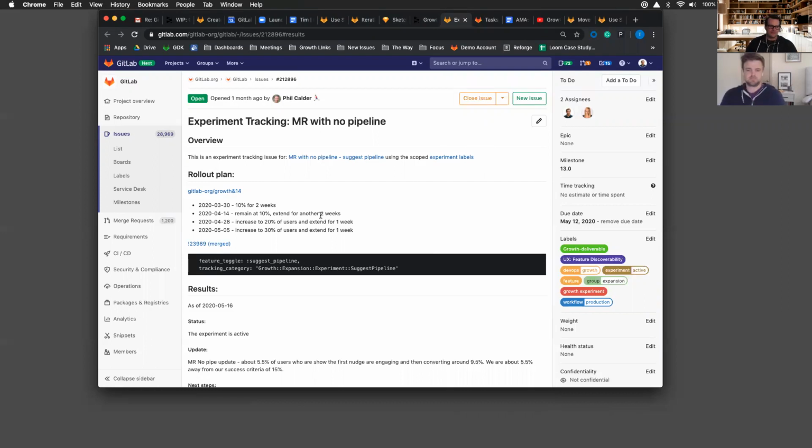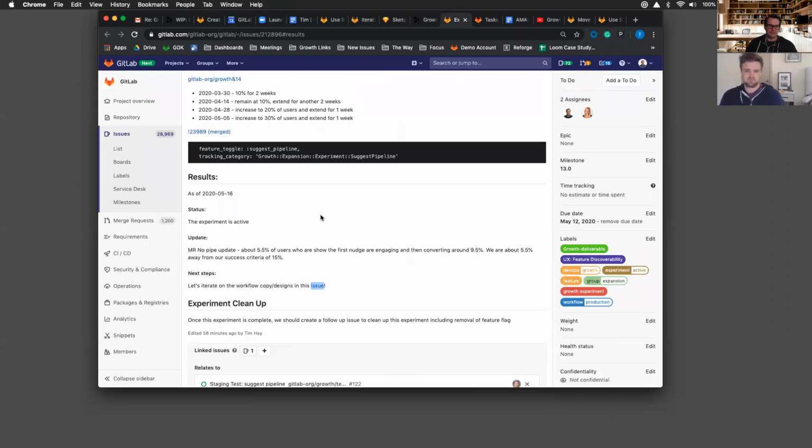So as of today, where we sit is we've got about 5.5% of users who are shown the first nudge that are engaging. And then after they engage, almost 10%, 9.5% of them are completing the workflow and creating a pipeline. The success criteria that we had for this was 15% of users that engaged to complete the flow. So we're going to continue to iterate on the copy and the designs.